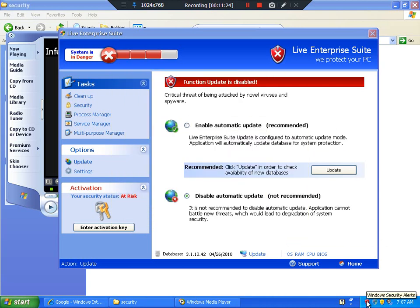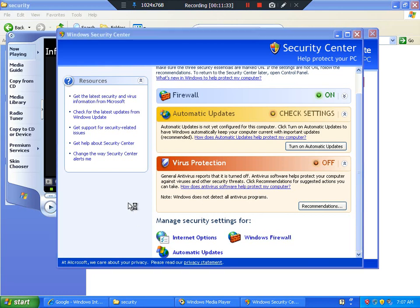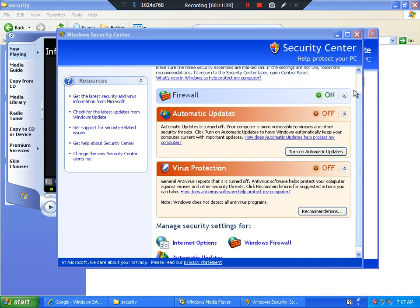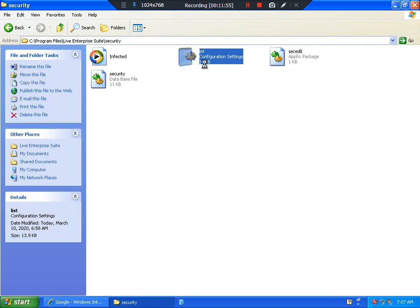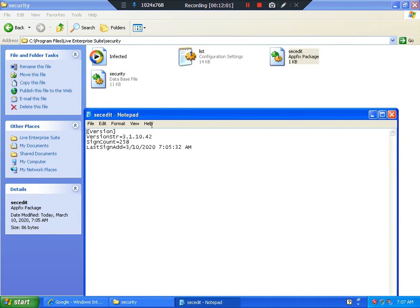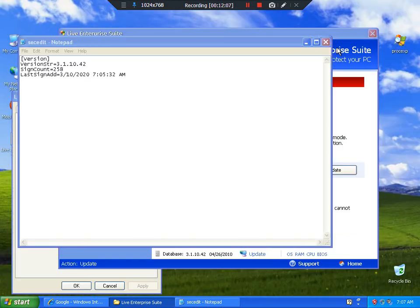So, Windows security alert. Unfortunately, this Live Enterprise Suite can create a fake automatic update, sort of prevent the crap. Turn off. Let me go, idiot. Baka. Application cannot battle new threats, which are virtual live stream support from algorithm is yourself. List up is encrypted. Security. Yes, database. Search edit. Nice. Without the files, this system can crash. Live S.txt, okay?